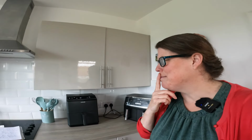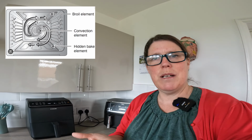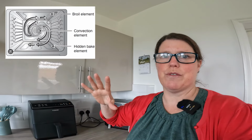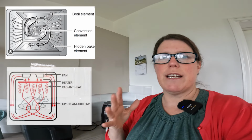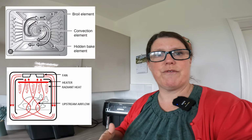What was it? There was something else. Hold up, notes. Oh yes, where does the heat come from in ovens? Oh my God. So ovens do have a baking element at the bottom. I will have a little diagram that I found, which I thought was quite useful, for air fryers, whatever the brand, and also the oven here. Yeah, the oven circulates differently. There may be a fan on the side if it's a fan assisted oven, so the heat's very different.